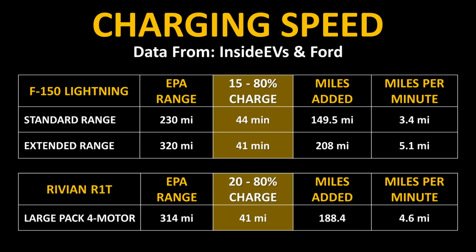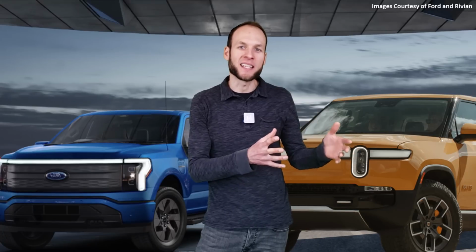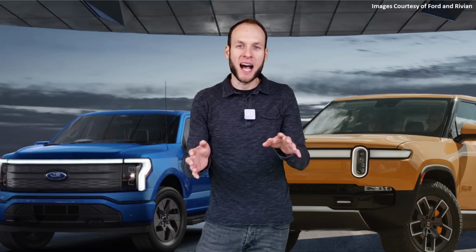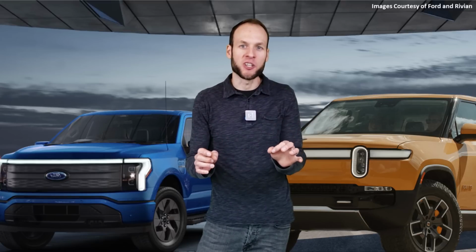So as you can see, this is not a completely apples to apples comparison, because we're talking about a 15% to 80% charge for the F-150 Lightning and a 20% to 80% charge for the Rivian R1T, and we're also talking about a quad motor Rivian R1T versus a dual motor F-150 Lightning. But based on what I can tell, if you had these numbers equal, if you had an all-wheel drive dual motor F-150 Lightning and a dual motor all-wheel drive Rivian R1T, and you charged them side by side from 10% to 80%, or from 20% to 80%, for instance, I think the actual miles being added per minute of charging would be very similar.